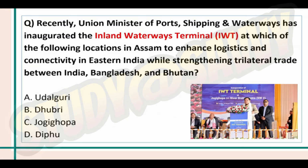Recently, the Union Minister of Ports has inaugurated an Inland Waterways Terminal. It was inaugurated at a location in Assam to enhance logistics and connectivity in eastern India, while strengthening the trilateral trade between India, Bangladesh and Bhutan. So to strengthen the trilateral trade between India, Bangladesh and Bhutan, this Inland Waterways Terminal was inaugurated in Jogighopa, which is based in Bongaigaon district of Assam.